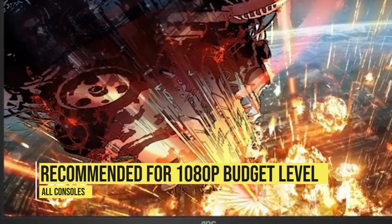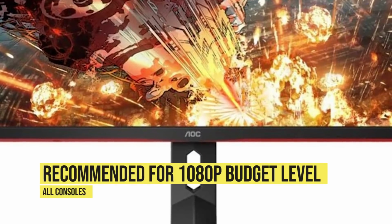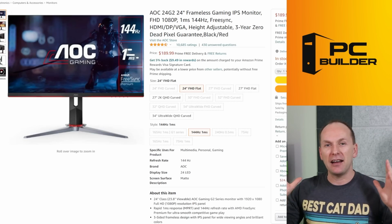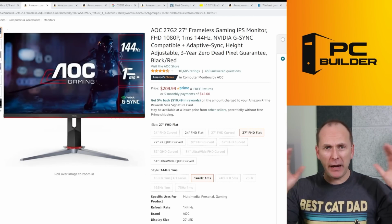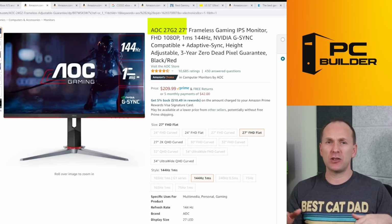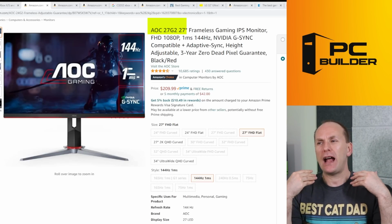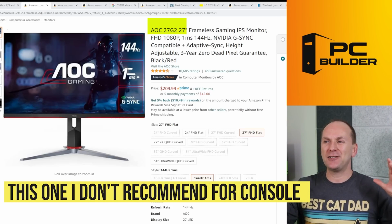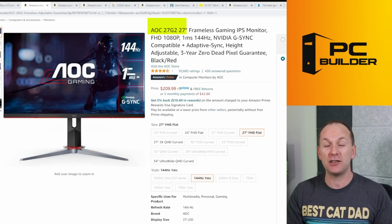This is a monitor that I recommend at 1080p budget gaming for PC gamers, and I'm excited to recommend it to console players as well. So if you're looking to just get into the game at not a whole lot of cost, this is one to check out. I want to give you a quick note on this panel's big brother, the AOC 27G2. This is the 27-inch version of the same panel. Now, this one has NVIDIA G-Sync on it, and while it also has adaptive sync on it, it's not specifically certified for FreeSync, and so I wouldn't necessarily go for this one. I've got a better recommendation at 27 inches coming right up.